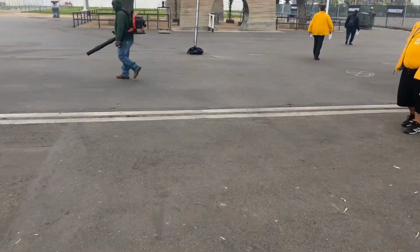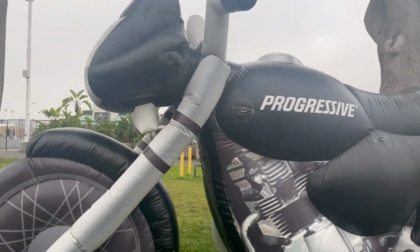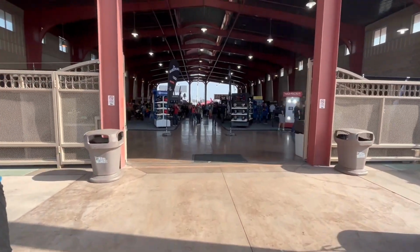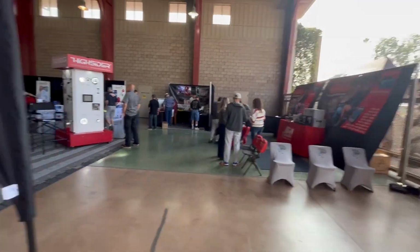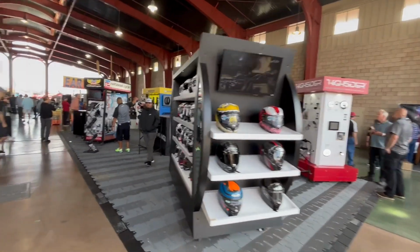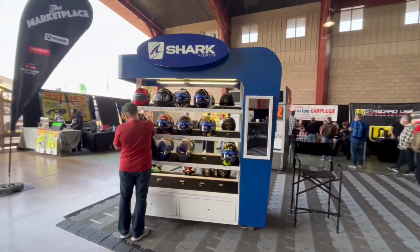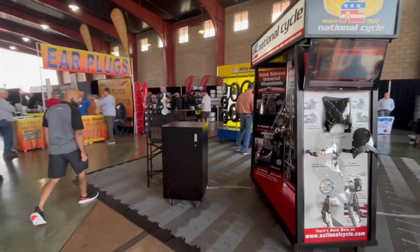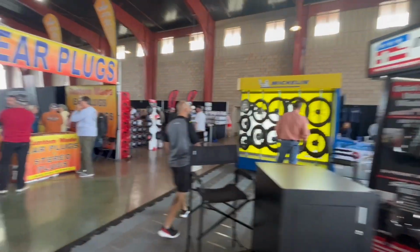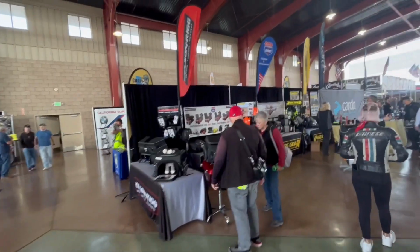All right, we're here early. We are locked and loaded with the press pass today. Let's go check out all of the IMS show. Take a walk through this main hall here. Your HJC helmets, Shark helmets, Grimali, Michelin, Arai. Kind of got everybody in here. This is the main hall.